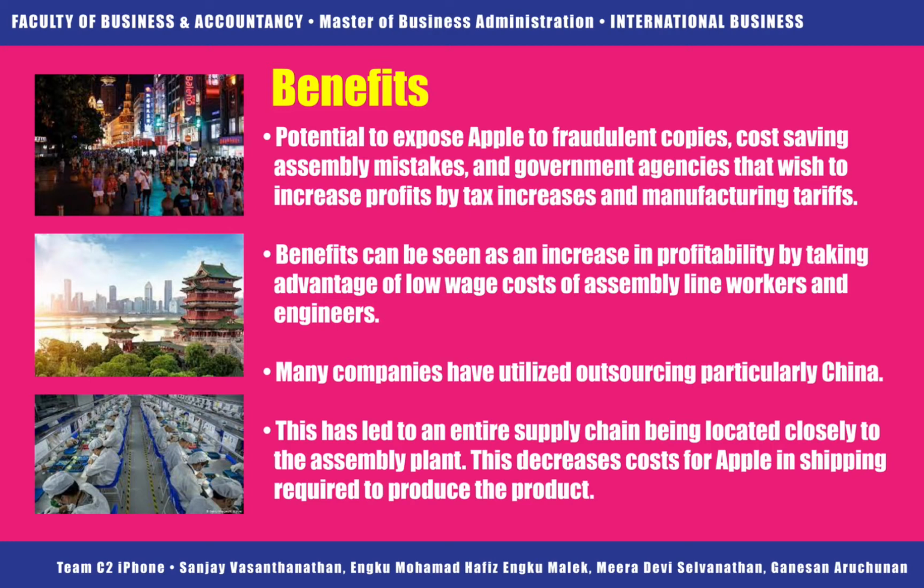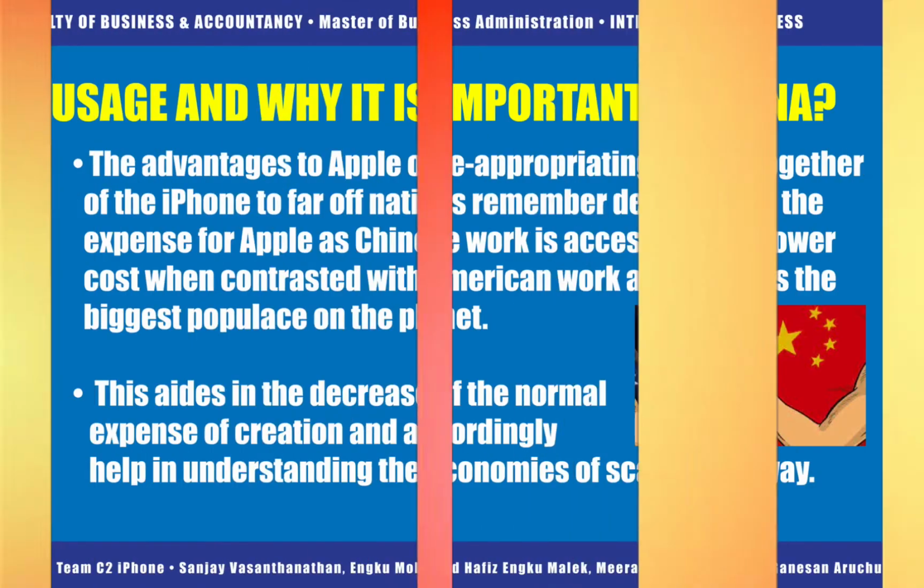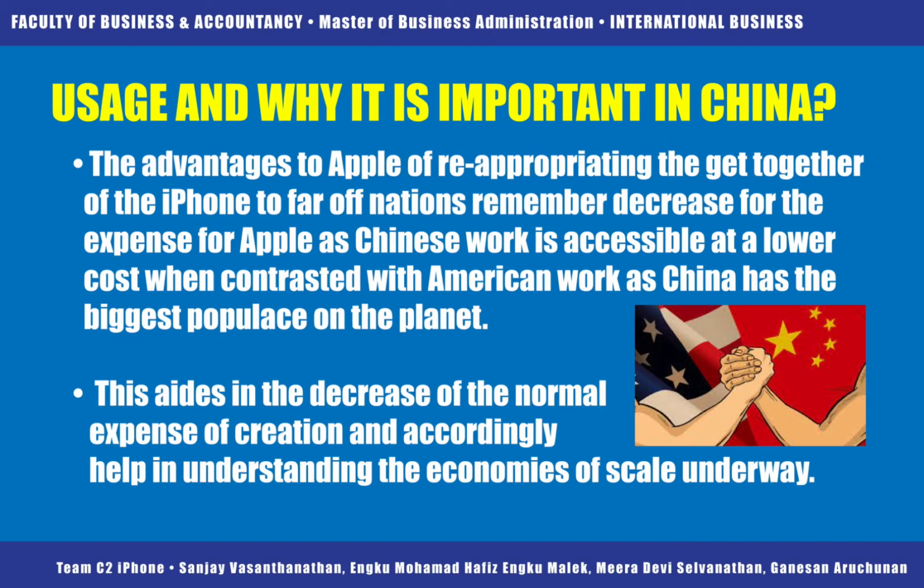So let's proceed to the second slide. In the second slide, I'm going to explain the usage and why it is important in China. This is one of the most important questions: why always China? The advantage for Apple of outsourcing the assembly of the iPhone to foreign nations is a decrease in Apple's expense, as Chinese labor is available at a lower cost compared to American labor, and China has the biggest population on the planet. So what they're trying to say is cut costs.